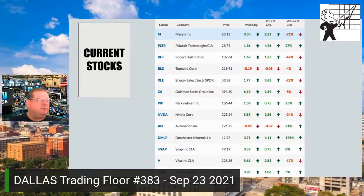I have several positions in Palantir. I do believe in this stock. It's up about $1.36 a day, or almost 5%, on pretty heavy volume, 27% up. So I still like this one. It's not quite at a buy point, but it's looking pretty good too. Robert Half just keeps on going up. I really like this one. I'm just going to keep it as long as it keeps on going. Down a little bit on TopBuild, but not much. Only 19 cents, less than an eighth of a percent. So this is basically even.